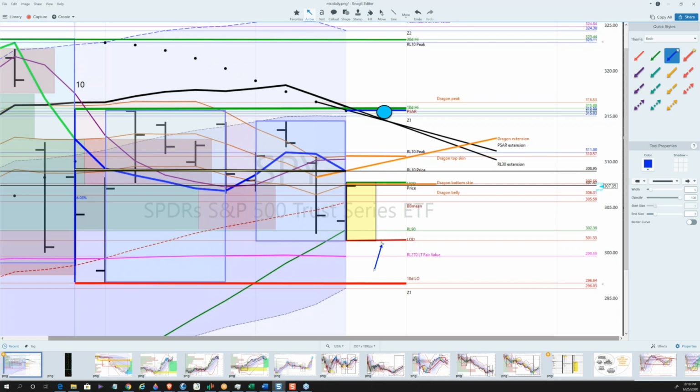To the downside, we have the low of the day, the RL270.